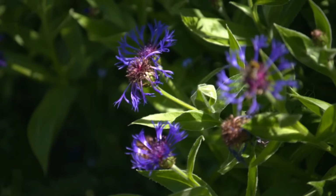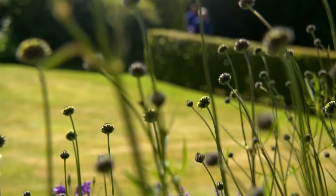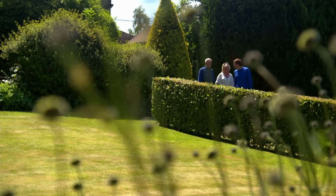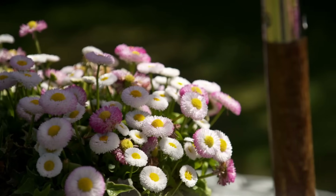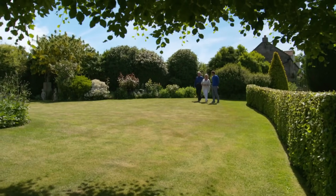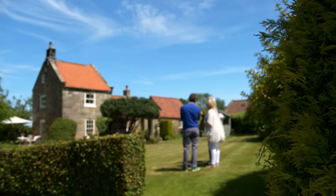Oh, this is lovely. I can see just through there, the sea. Yes. But you've got this beautiful rolling countryside. You've got the best of both worlds, haven't you? We have indeed. And the garden's beautiful. The minute we walked through that gate, the garden sold it to us. We thought, you know, this is for us.